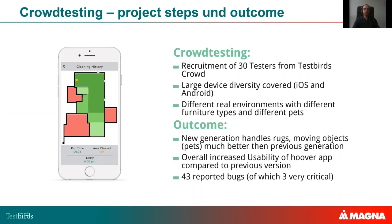And what we've seen as an outcome is that actually the new generations, mainly also because of the great testing done by Magna, handle rugs and moving objects, so pets and potentially kids, much better than previous generations. We've also seen fewer Hoover bots falling down stairs, which is something that we also tested. So there were great results in that sense.